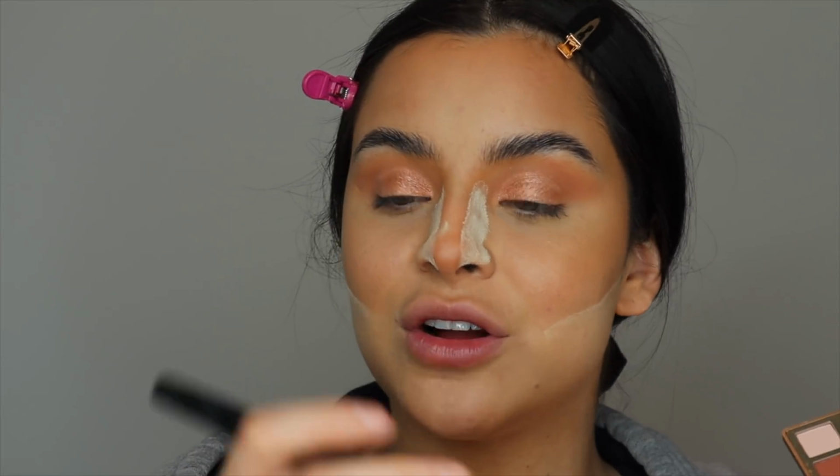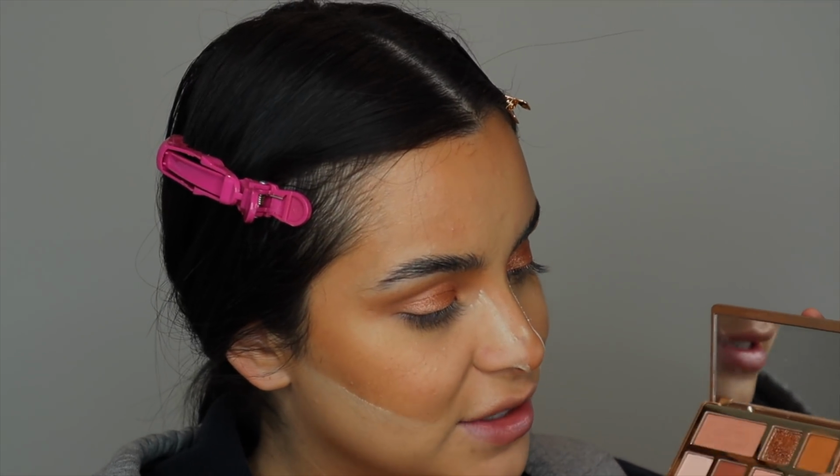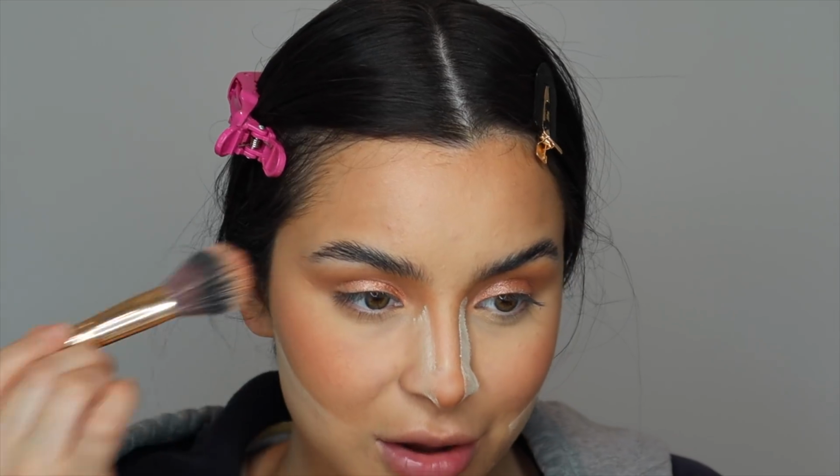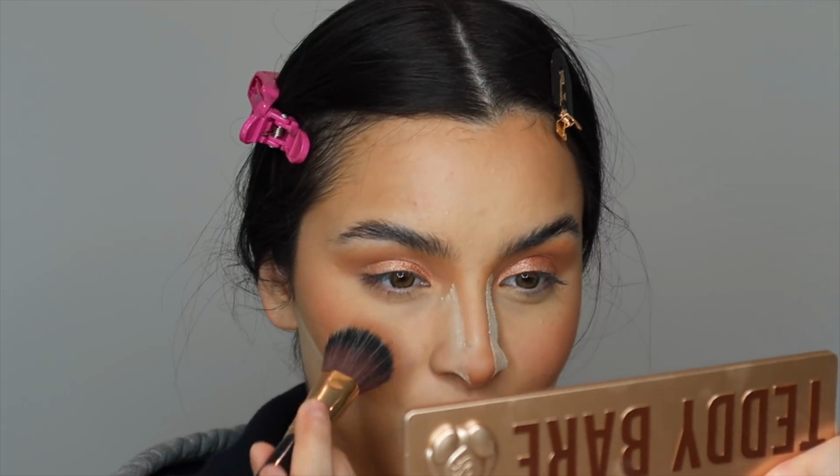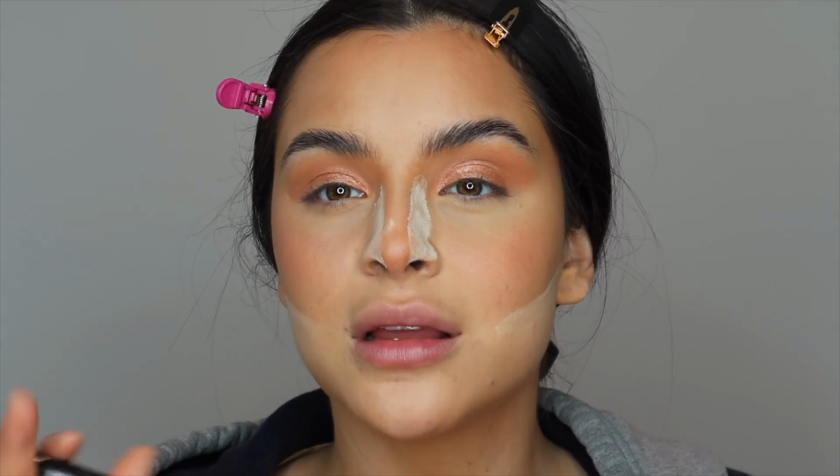Taking my LA Girl 104 brush and using that as our blush. This color was really pretty too to use as a blush. Okay, look how cute. It just flows. It just looks very soft and warm. This is like a rose gold baby look.